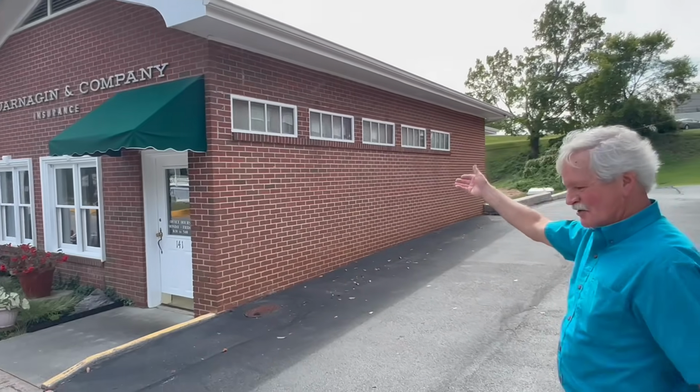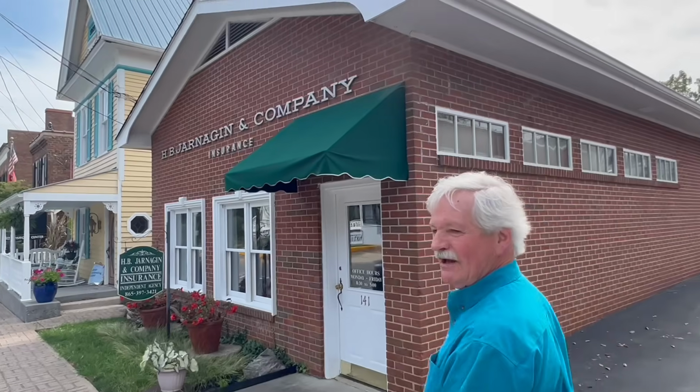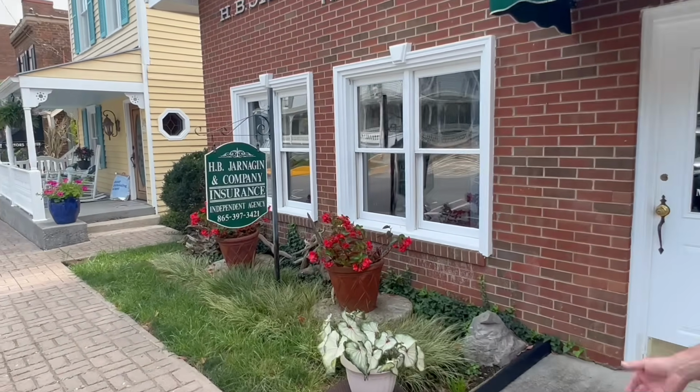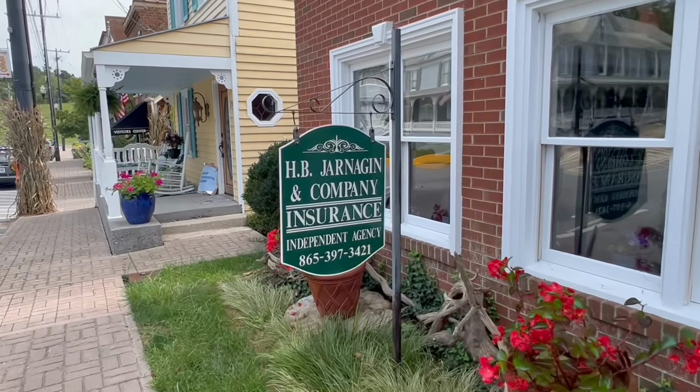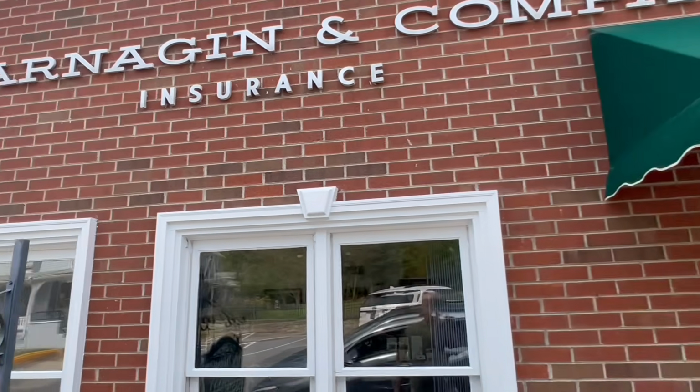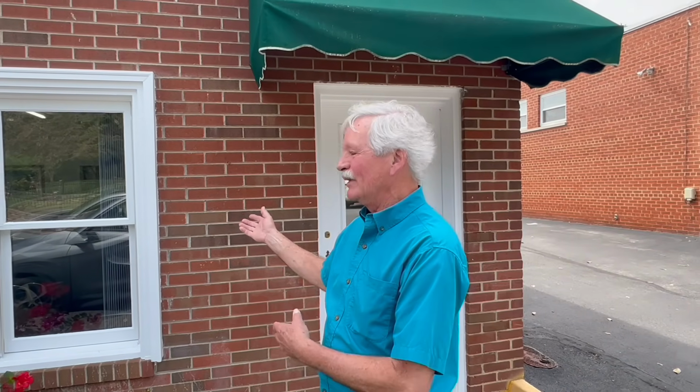John, here's my insurance office building. My grandfather started H.B. Jarnagin and Company Insurance in 1920. He was the mayor of Dandridge for 40 years, H.B. Jarnagin Sr. was, and he built this building in 1950 to move the insurance business out of the local bank, the Jefferson County Bank, into its own building. He brought my father in after World War II and turned the insurance business over to my father. So I'm the third generation of Jarnagins to run the H.B. Jarnagin Insurance Agency here in Dandridge.